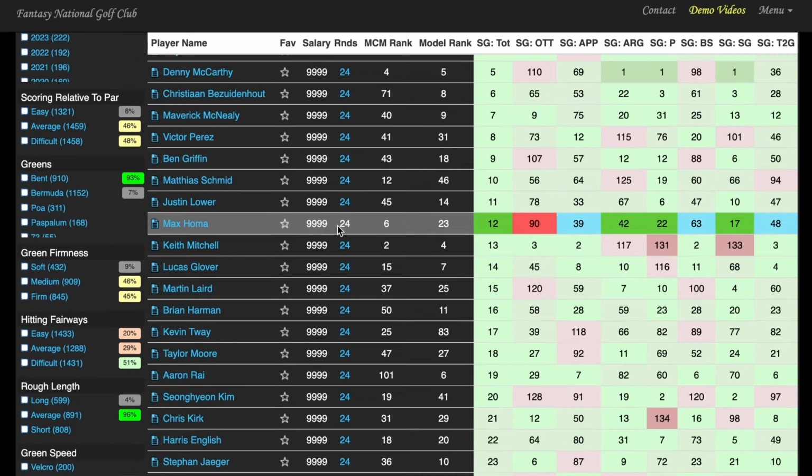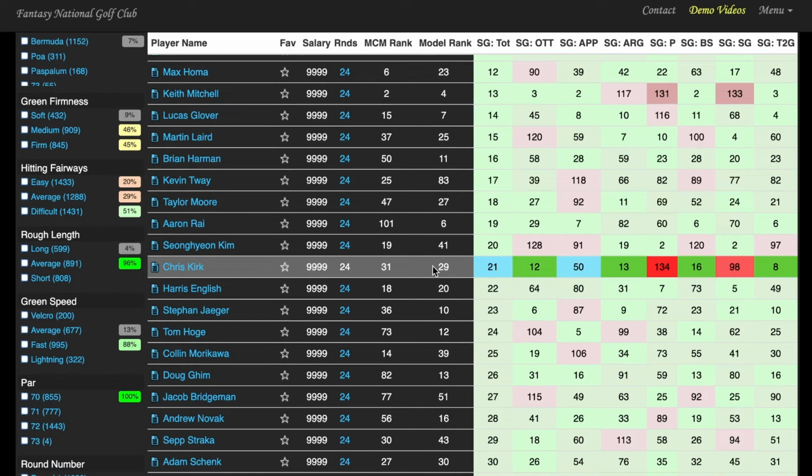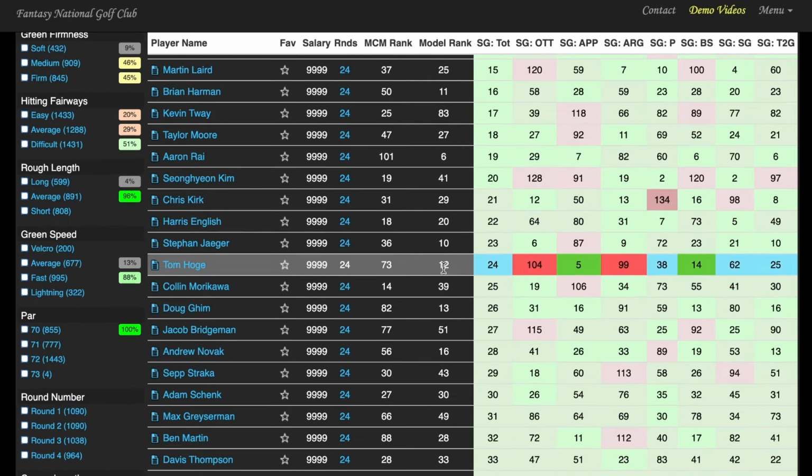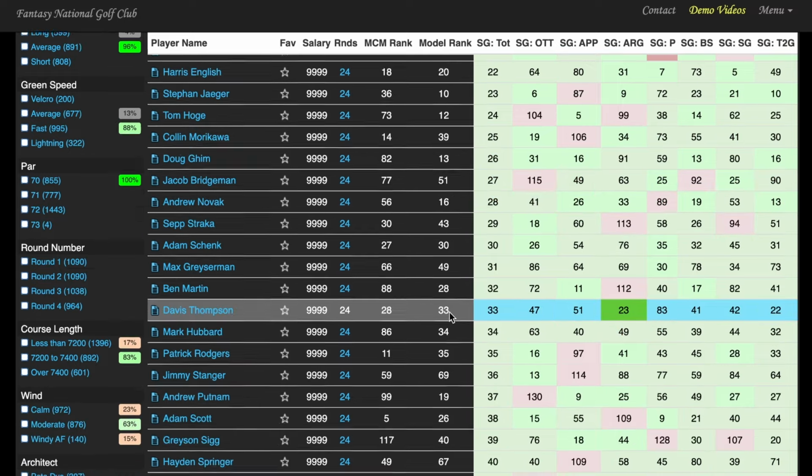All right, here were some actual good names here. Taylor Moore, Aaron Rye, Harris English, Jaeger, Kirk. Kirk has won here before. Hoagie and Morikawa. Bet Hoagie, any number. Novak, Straka, Shank, Davis Thompson.